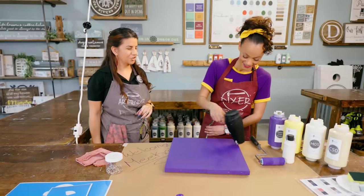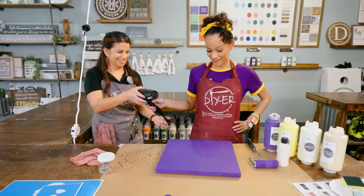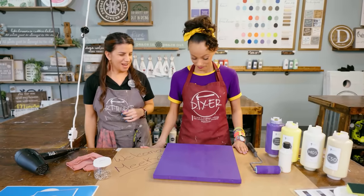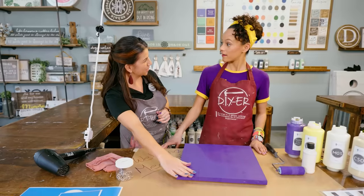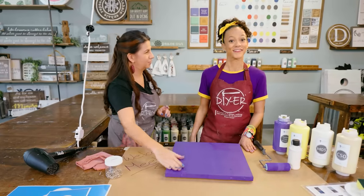Okay, you're dry. Wow. Okay, now what? Oh, it is dry. Cool. So now what you want to do is sand it until it's smooth again so that we can put the stencil on. Okay. This time I'm going to give you a piece of sandpaper as well so you can sand over the top of it. Nice.